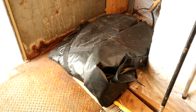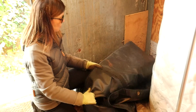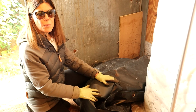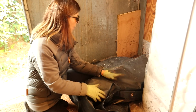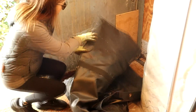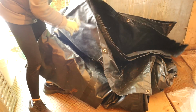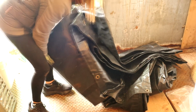This tarp, I don't think it's your average tarp. It feels like it weighs about 150 pounds. He used to use it to cover things if he had to leave something he was working on uncovered to the weather for a while. He would put this over the truck, but I can barely move this darn thing. It's so heavy. Oops. Anyway, we have tons of tarps just like this, but heavy grade tarps.